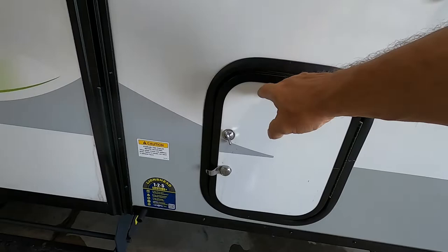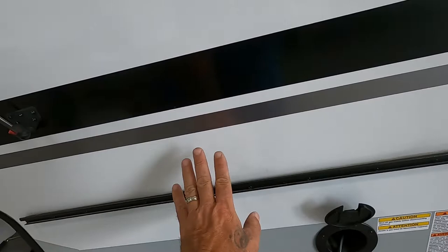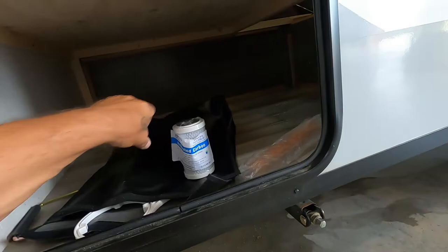Again, your power for your lift, 110s, outdoor speaker, your antenna, quick connect propane. Here's your lip for your table, griddle, and stand. In your storage area here, again, your hand crank for your stabilizing jacks. A Forest River spatula, as well as a fresh water filter and handle to change that out.